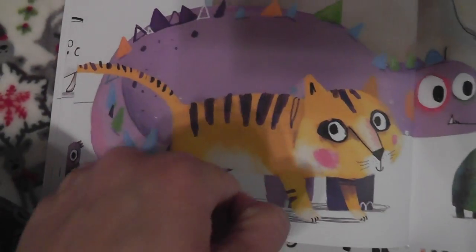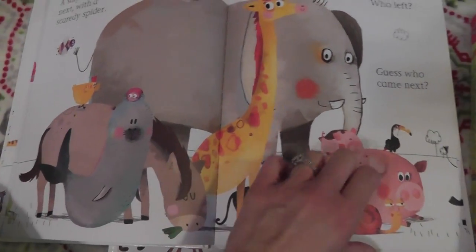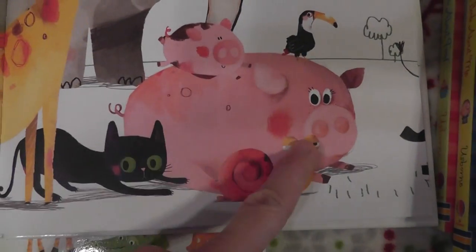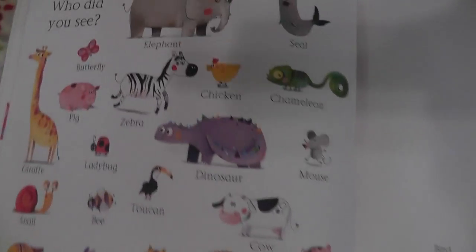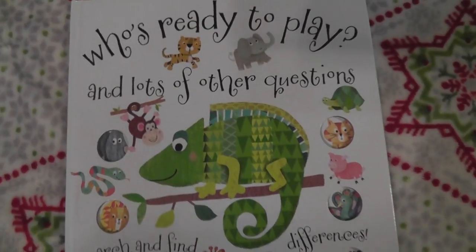And then you're seeing who's leaving, and you kind of go through that. So they kind of have to just guess all those things. And the characters are absolutely adorable. Like, look at those little pigs. Oh my gosh, so cute. So then in the end, you just kind of go, who did you see? And you can discuss that with them. Okay, and then this is the other one.